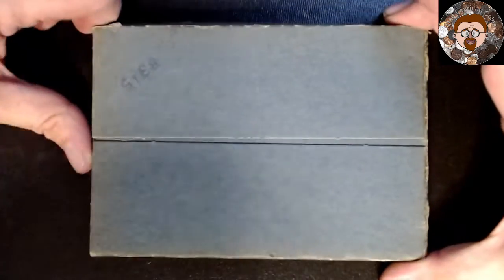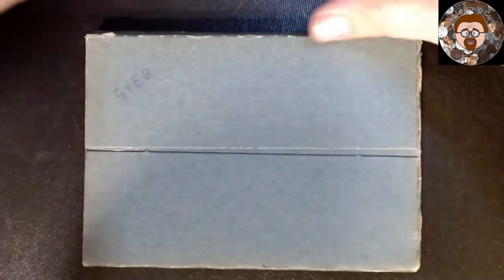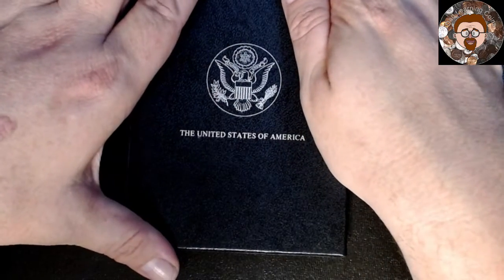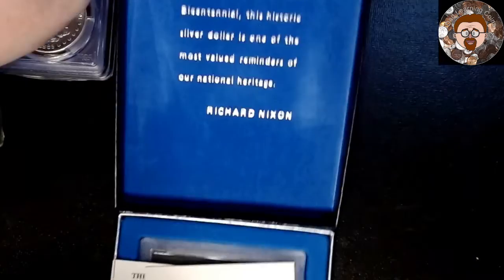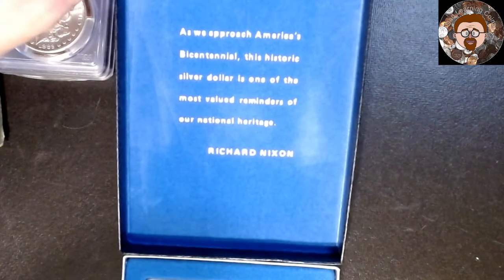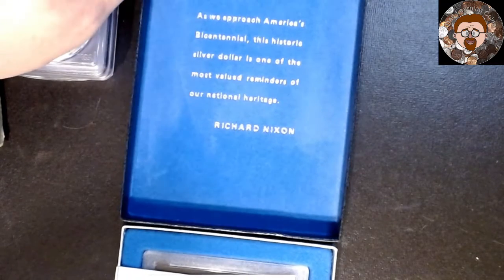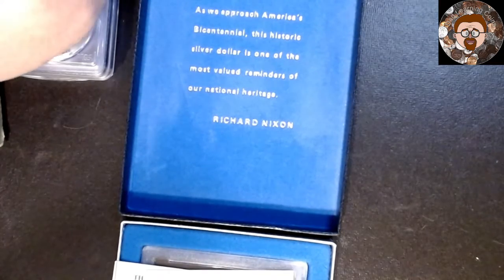So, what is in the box? Some of you might already know what's in the box, especially the ones that have been doing this a while. Probably do already know. So, let's take out what's in the box. We have another box. United States of America. What do we have in that box? We have, as we approach America's bicentennial, this historic silver dollar is one of the most valued reminders of our national heritage, Richard Nixon.